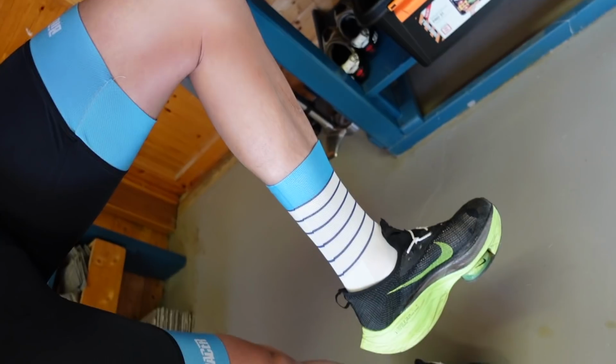But for now I have to change to some faster clothing. Shout out to Tønsberg Cycle Club. I have the socks on, the aero suit, and of course the cap, and I'm getting ready for a good session. And I thought I could show you guys my training room.